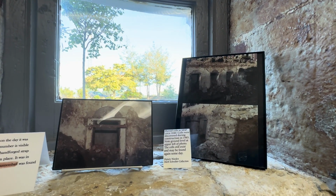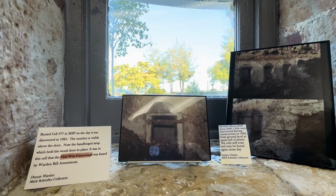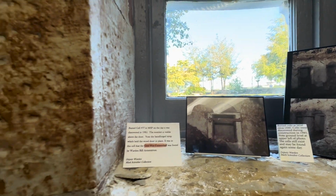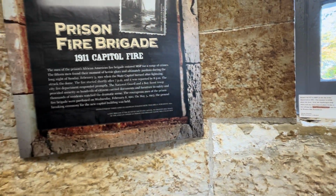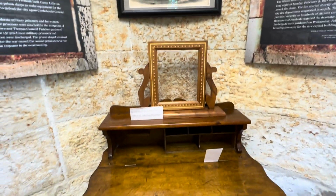These cells were discovered in construction in 1985. They were buried, I guess, at one point. Okay. More stuff made by inmates.